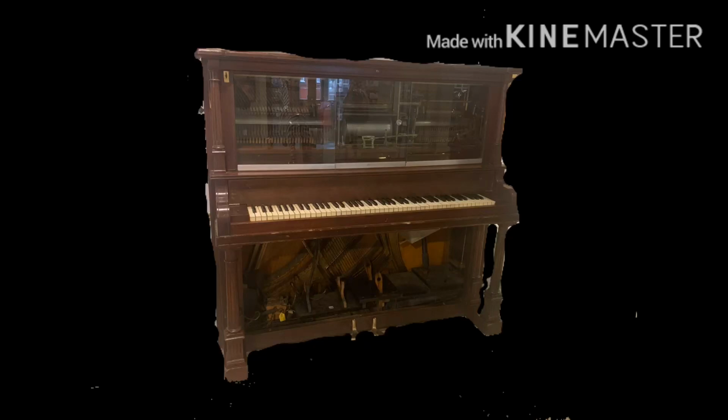Today we're going to talk about this Wurlitzer automatic play piano Nickelodeon. This play piano was built by the Wurlitzer company a couple of years ago. When it first came to Herschel Museum, which is since March, before COVID-19 hit.